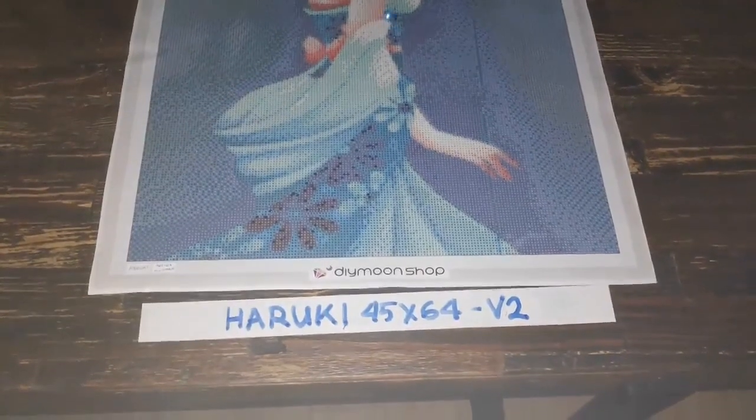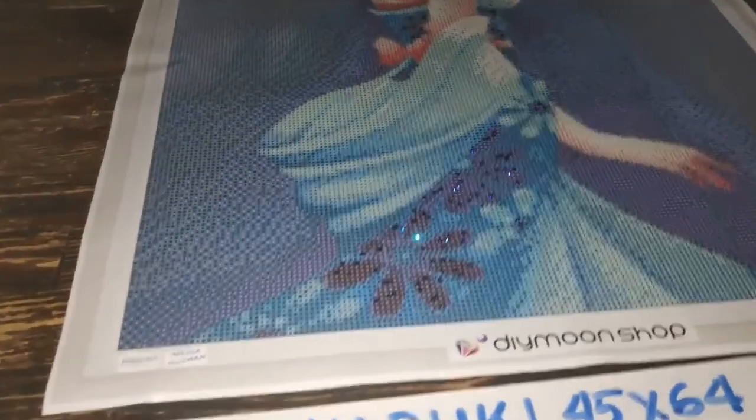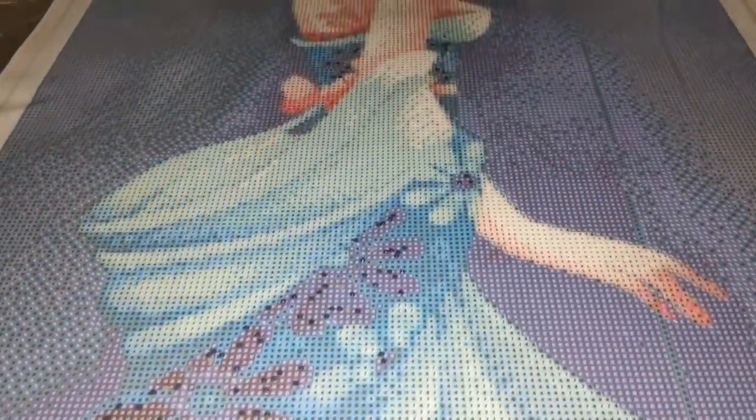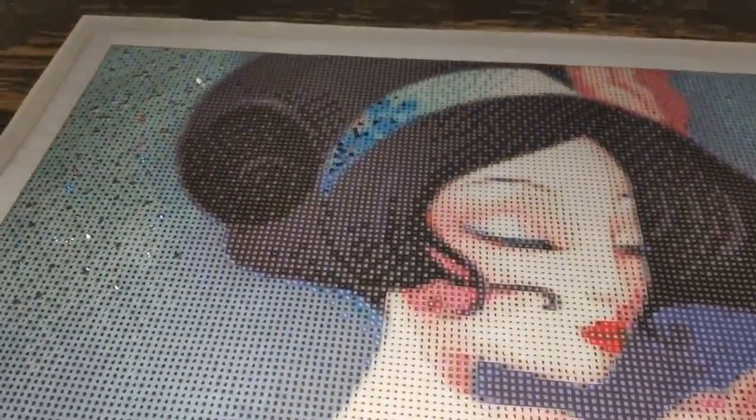Haruki 45x64 version 2, we add sapphire crystals to the flowers on her dress and the headdress.